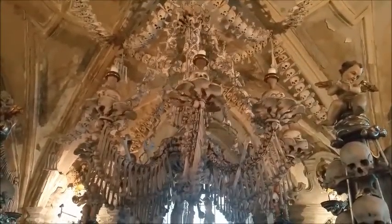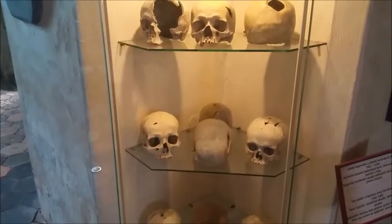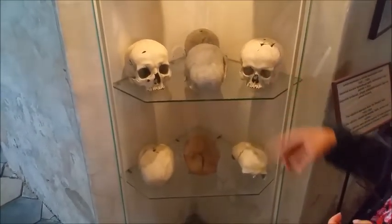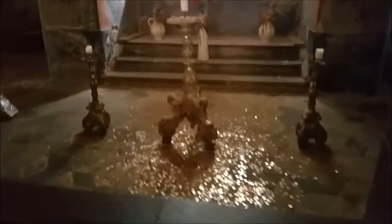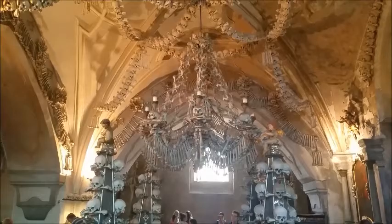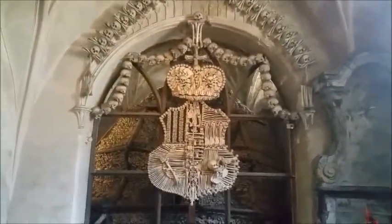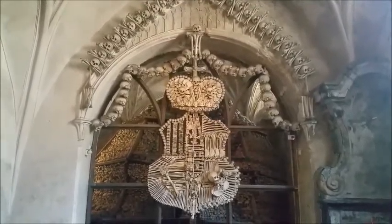A chandelier of bones. These are the skulls from warriors from the Hussite Wars of the 1400s. That's why they're all wrecked. Chandeliers made up of every single bone in the human body. It looks sick. It was unbelievable. I haven't seen anything like that. You don't really think that they're real people. You try and think that they were people, but you can't. It's like art.